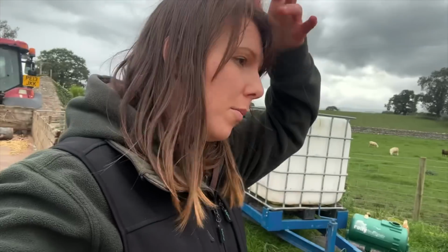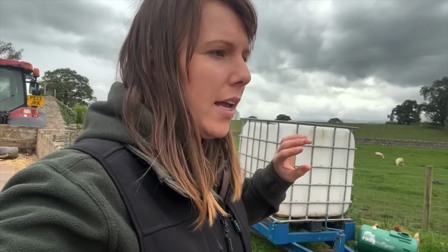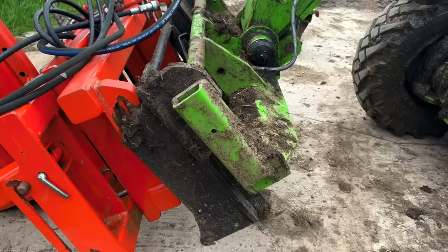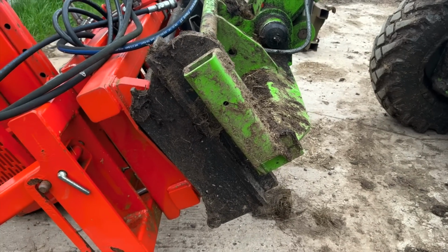It's great. So me and Roy are just going to go and put a little fence up down the river. It's just like an area, a wet hole of a corner that we don't want animals going in. Yeah, you're up.